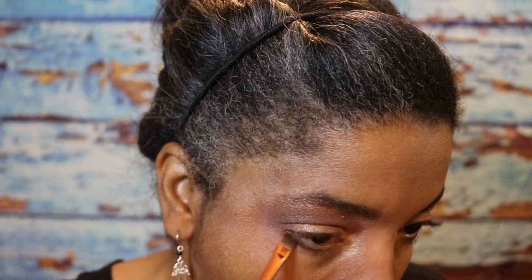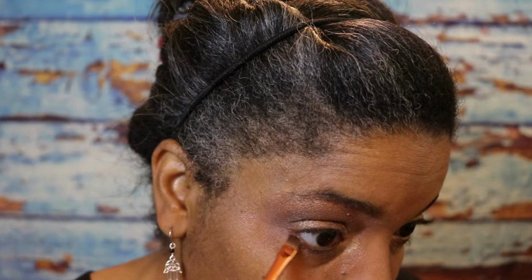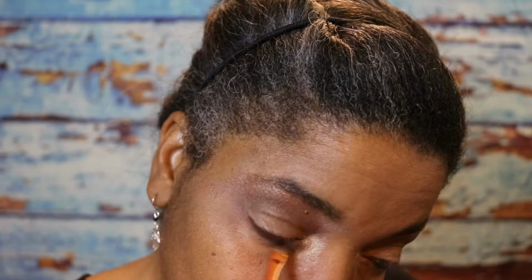I don't think this is dark enough. Let me see. Yeah, it is. Yeah, I've been using the dark eyeshadows to give a little bit more depth to my eye look instead of an eyeliner.